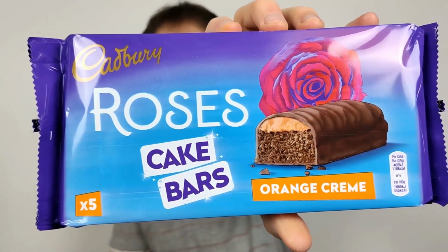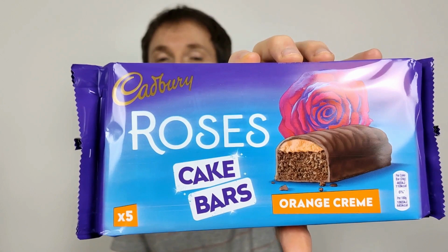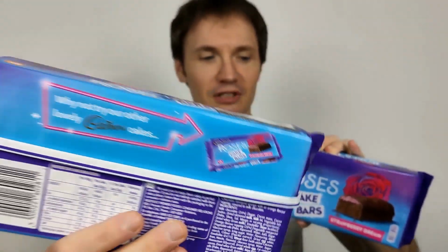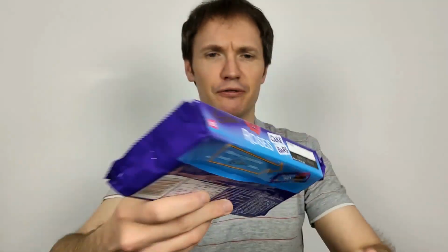This time we have the Cadbury's Roses cake bars, Orange Cream. So basically this is a take on the Cadbury's Roses chocolate selection in cake bar form. Obviously the Orange Cream one, there's a various few creams in that and other flavours in that chocolate selection. I've done a review of that, I'm sure it'll appear in one of the corners by now. And they've also done a strawberry one, which I'll be reviewing after this one as well. So they've done these two, just advertised on the back as well. So there we go, yeah. There we are, so there you go. So yeah, various few things going on.